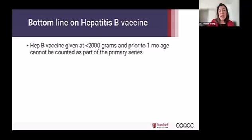The bottom line on hepatitis B vaccine is that if it's given at less than 2 kilos and prior to 1 month of age, it can't be counted as part of the primary series. So if you're seeing these newborns in your office, you would want to give the full 3-dose primary series once the newborn reaches either 2 kilos or 1 month of age.